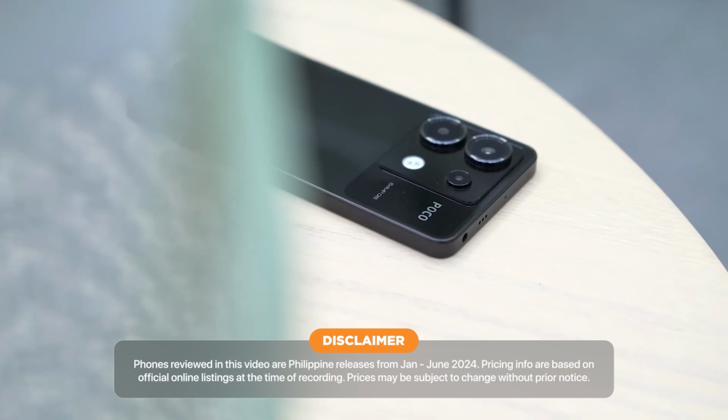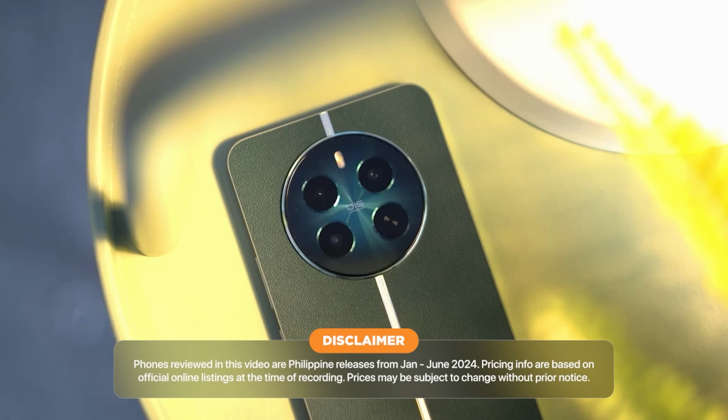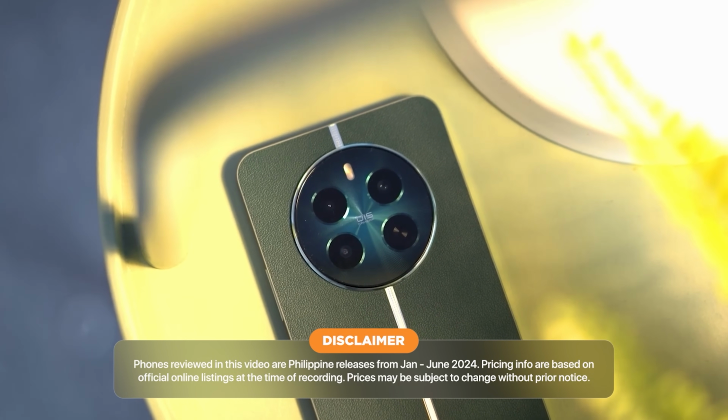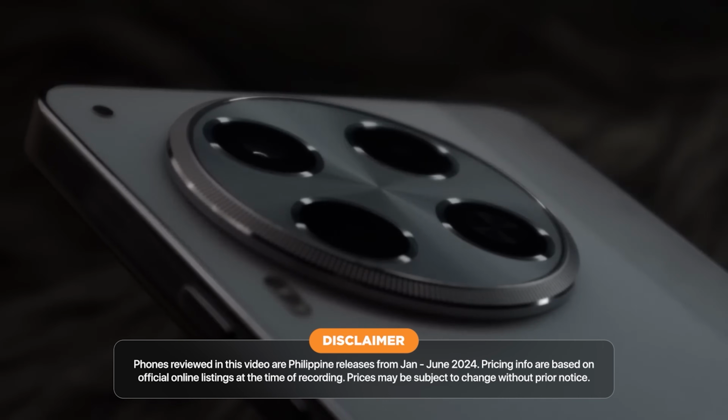Also, the pricing details we listed here are updated accordingly based on their latest official listings online. We will also mention the phones' Antutu benchmark scores to provide a general idea of how these phones perform. So, without further ado, let's dive right in.